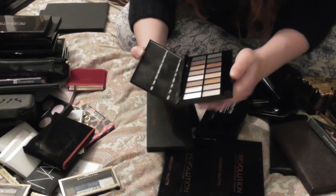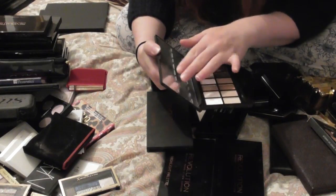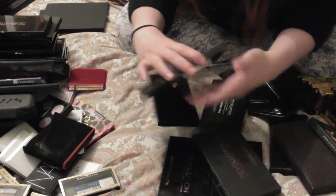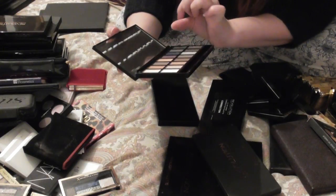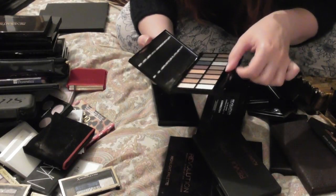The Iconic Pro palettes I have not used. I don't even think I've swatched these. So that's Iconic Pro 1, and this is the Iconic Pro 2, which again, have not touched. Don't even think I've swatched. So, yeah, they can go.